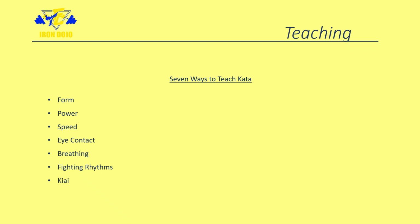Teaching. 7 ways to teach kata. Form. Form is the first way that one learns and is the most important. If one executes techniques with correct form, one is doing them in the strongest and most efficient and therefore quickest manner. Form is something that one is continually refining and perfecting.